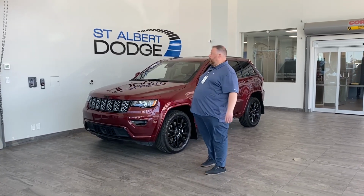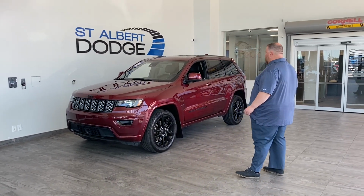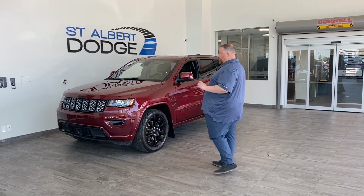Just want to show off a very fresh trade. This particular type of package has been our best seller for as long as I've been with the Jeep product in the last few years. We sell tons of them.